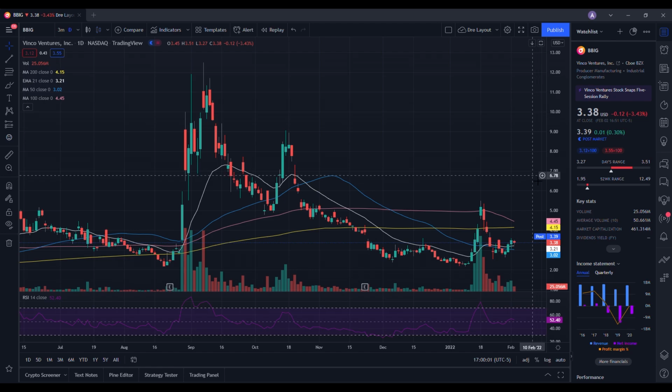Now, when we take a look at our chart, which is the daily chart, you can see from the RSI down below, it is at 52.40, so almost right there in the middle. And when we take a look at our moving averages, we are below the 100-day and the 200-day, but we are above the 50-day as well as the 21-day EMA.